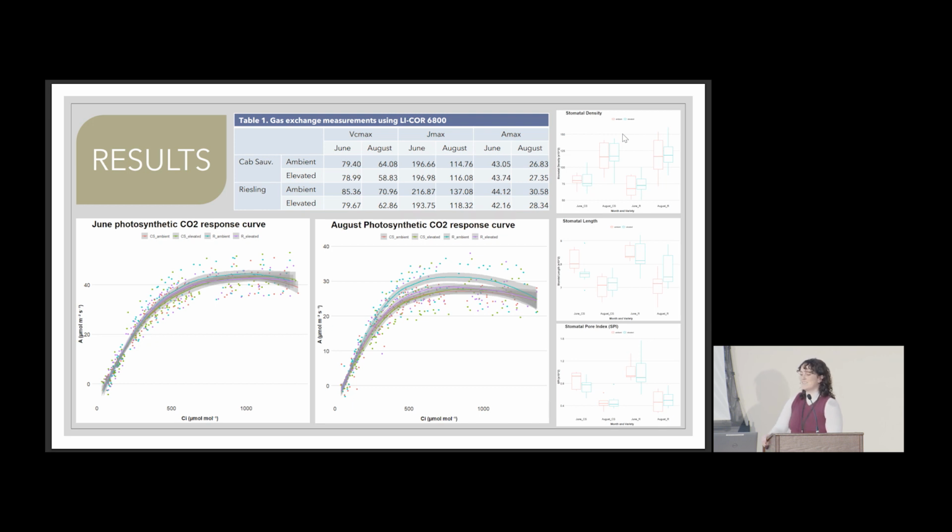And some preliminary results. Just like Miriam, I'm in the thick of getting through a lot of these results, but we do see that from June to August, there's a decrease in overall photosynthesis and photosynthetic capacity. Oh my gosh, if you can't tell, I'm very nervous. Especially in Riesling, in the difference between elevated and ambient CO2, the photosynthetic capacity is significantly decreased in the elevated treatment. So this suggests that Riesling is a much more plastic variety and is going to be more negatively affected by elevated CO2 in the environment.